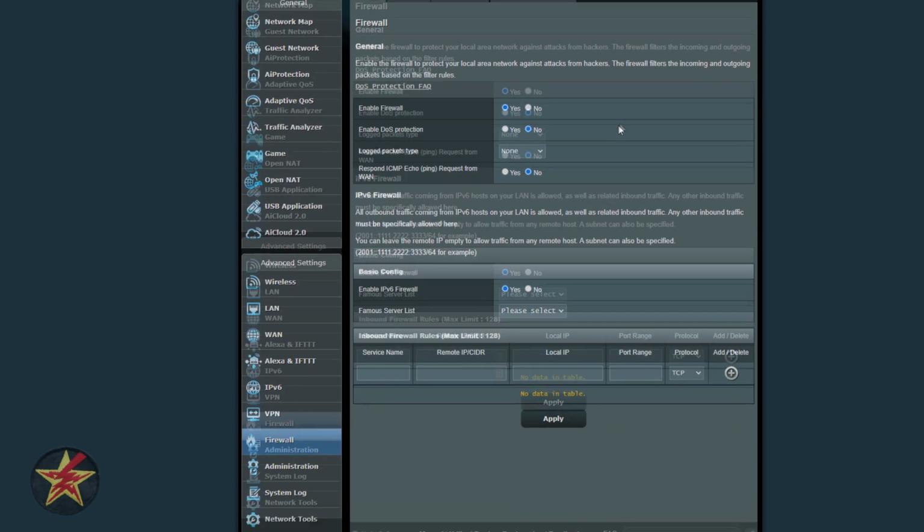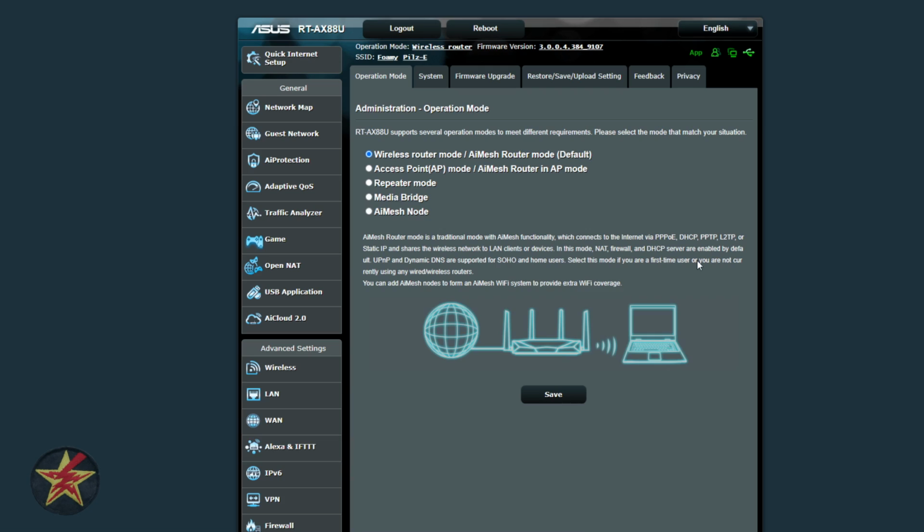Administration. This is pretty much where you're going to come to do more of the techy things, we'll say. And again, I use that term loosely because if you're looking at this, chances are you're a gamer, so you're more likely to be technologically savvy. But operation mode, you can set it up as a wireless router, which is what I have. I don't have any other access points. I could set this up as an access point if I wanted to as part of an AiMesh network. I may do that in the future with my old Asus router because it still worked.